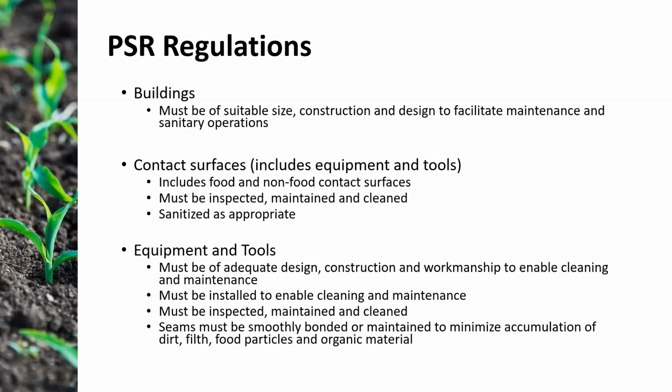Contact surfaces, which also includes equipment and tools, so anything coming in contact with the produce, as well as non-food contact surfaces, need to be inspected, maintained, and cleaned regularly, and sanitized as appropriate. And more specifically with equipment and tools, these have to be of adequate design, construction, and workmanship to enable cleaning. Any equipment needs to be installed properly to enable cleaning and maintenance. And you also have to be doing inspections to make sure that they're working, that they're being cleaned and sanitized properly, and that they're in good working order.